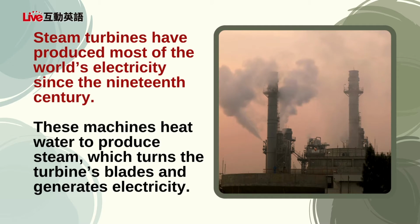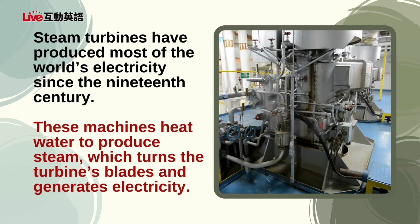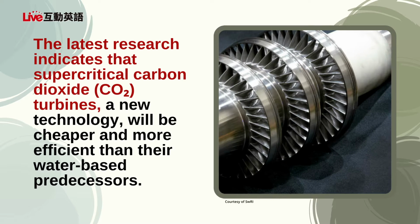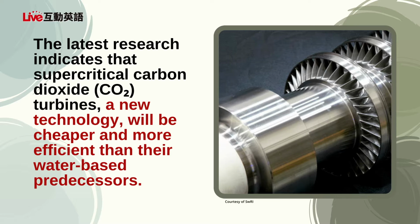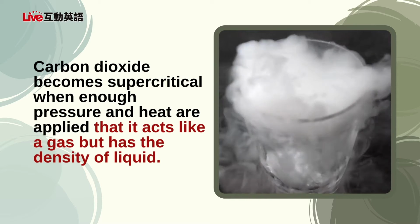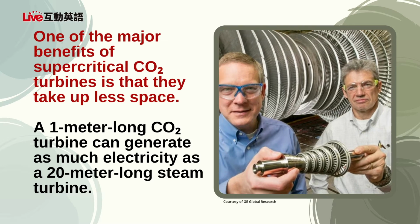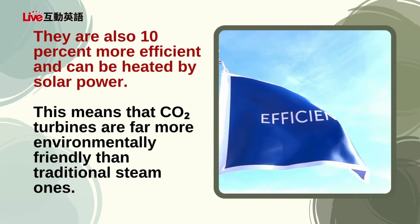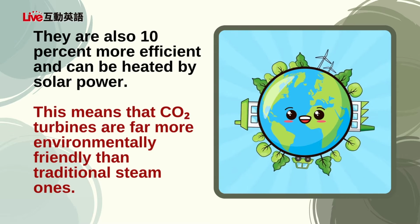Steam turbines have produced most of the world's electricity since the 19th century. These machines heat water to produce steam, which turns the turbine's blades and generates electricity. However, steam turbines may soon be a thing of the past. The latest research indicates that supercritical carbon dioxide, CO₂, turbines, a new technology, will be cheaper and more efficient than their water-based predecessors. Carbon dioxide becomes supercritical when enough pressure and heat are applied that it acts like a gas but has the density of liquid. One of the major benefits of supercritical CO₂ turbines is that they take up less space. A 1-meter-long CO₂ turbine can generate as much electricity as a 20-meter-long steam turbine. They are also 10% more efficient and can be heated by solar power. This means that CO₂ turbines are far more environmentally friendly than traditional steam ones.